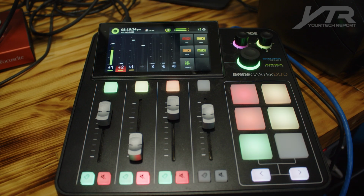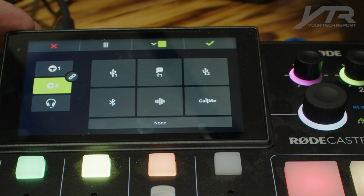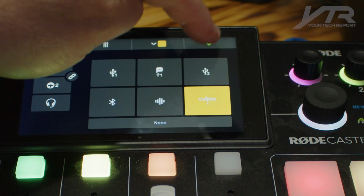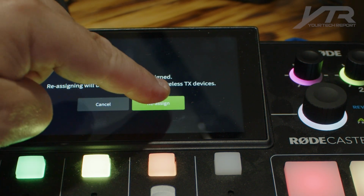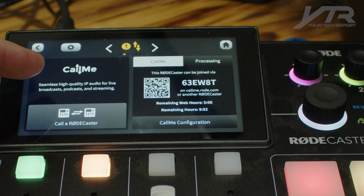So once you install the beta software, pick a channel that you want to assign it to. You click the settings cog on the channel and you'll see CallMe is available on the bottom right. You choose CallMe, you hit the accept button. It's asking me to reassign it because I had it assigned already. And now on the screen, you'll see CallMe, seamless high quality IP audio for live broadcast, podcast, and streaming.